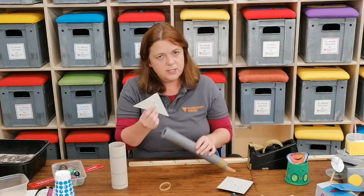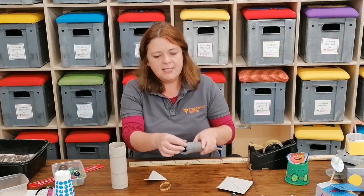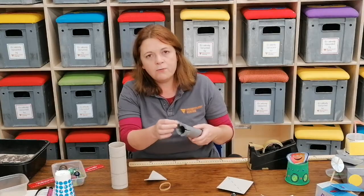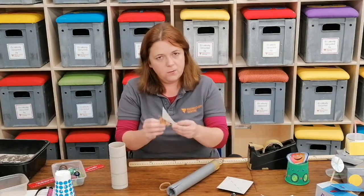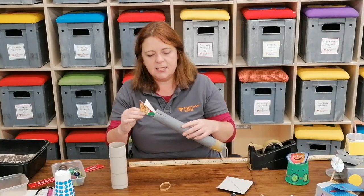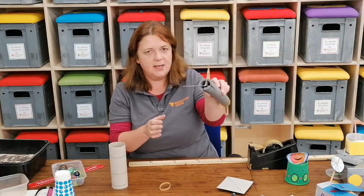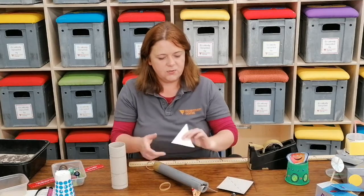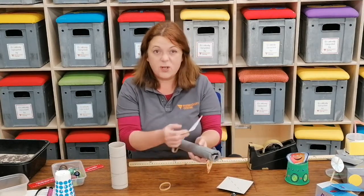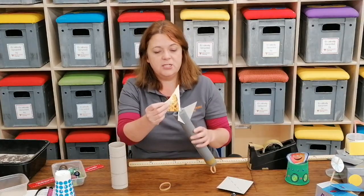Now, one way to attach them to your rocket is if you cut slits into the bottom of your rocket, then fold this one in half, and putting the pointy end, you can slide it into two of the slits like that. Another way to do it would be to attach the fins onto the side of your rocket, so whatever design you guys want to do.